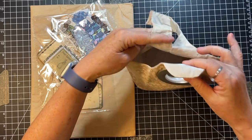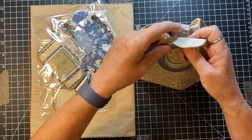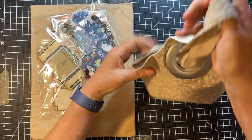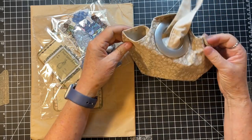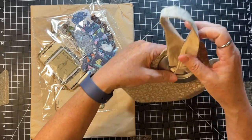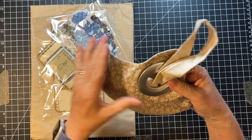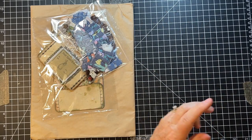It's a little bag that sets up. It's got a flat bottom, and then the handle just tucks in and through. How adorable is that? Ooh, I gotta think about what would be great to put in there. Thank you so much, Karen. That's gonna be really fun to use.